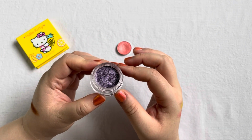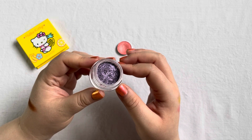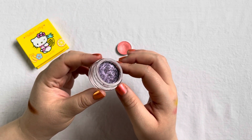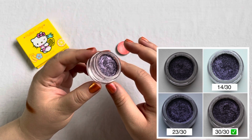Then we have one of my Tarte Chrome paints in here. This is the shade Unleashed. And I am super happy to be able to say that I'm rolling this one out as well, because I'm so over purples right now. I did use this 7 more times for a total of 30 times.